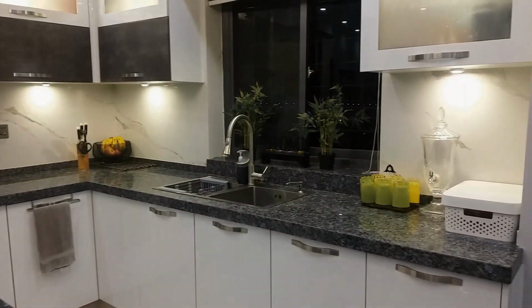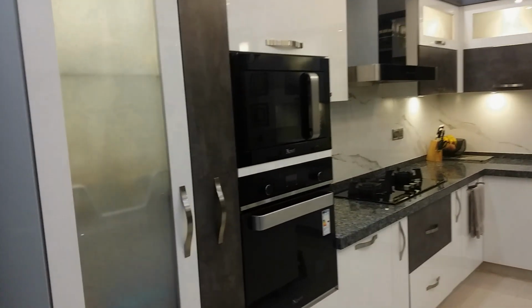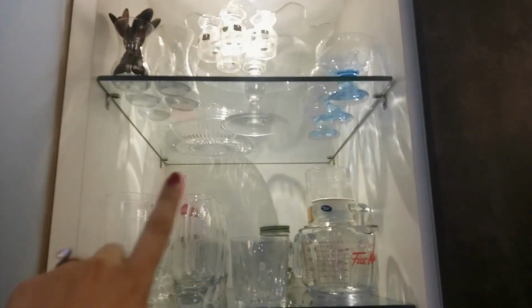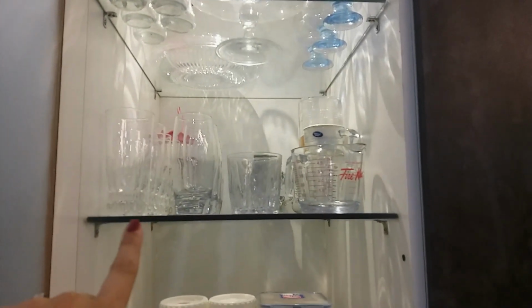Okay, I will start from this cabinet. When I was organizing my kitchen, I thought a lot, honestly, about what will go or be set in which cabinet. I just keep some glasses and jugs and some jars as well in this cabinet. This cabinet has sliding shelves as well, easy to access.